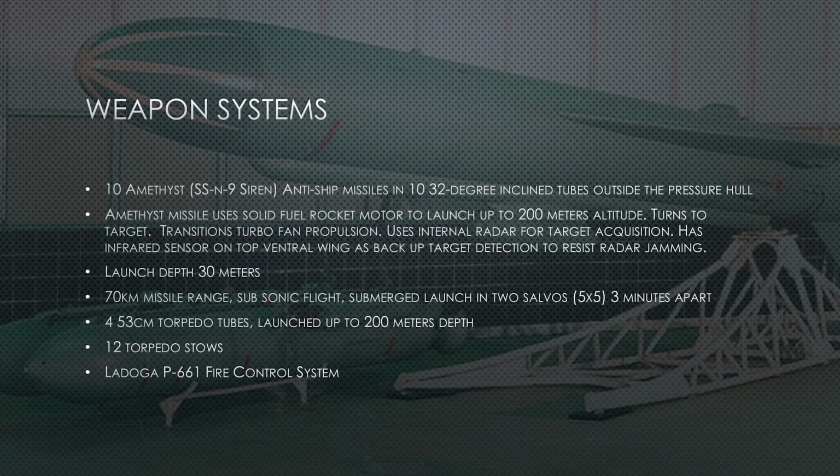Okay, the launch depth is 30 meters, which is a little bit deeper than periscope depth, but 30 meters is where they're going to launch it from. The cruise missile has a range of about 70 kilometers. It is a subsonic missile. It's about 0.9 Mach, so just below supersonic.